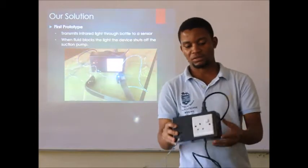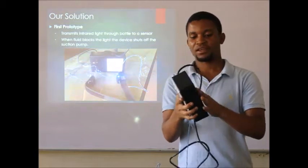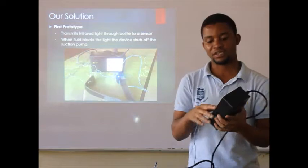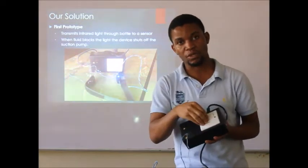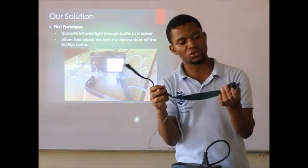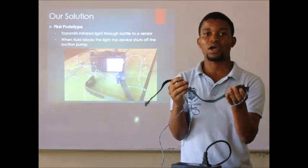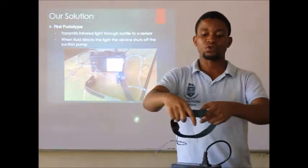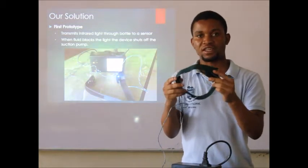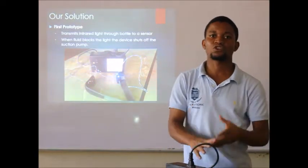Now this is the Novaflow, as you can see. It's a small device. In this black box we have the controller and the main circuit of the device. And here is the socket into which the suction pump will be plugged. And here is the belt that we're talking about. In this belt we have two small black boxes: in one box we have the transmitter, and in the other we have a sensor. This belt will be wrapped on the collection jar of the suction pump, and when the bottle is full, these two will detect that level and trigger a signal to the controller to switch off the suction pump.